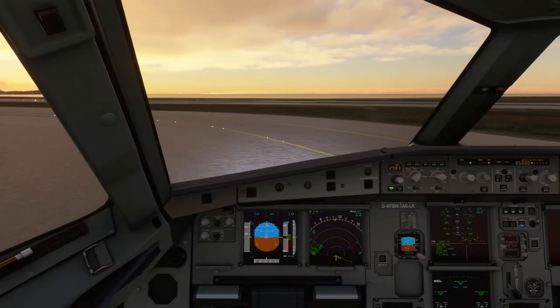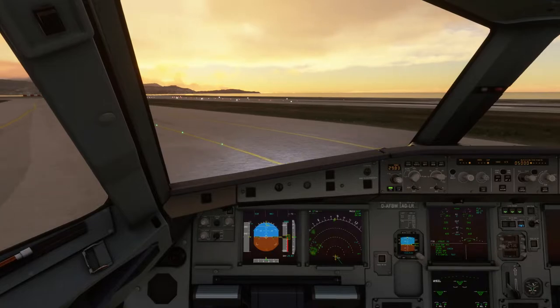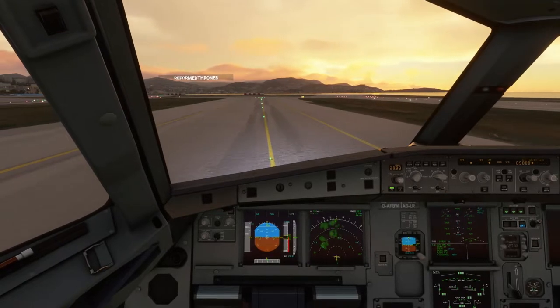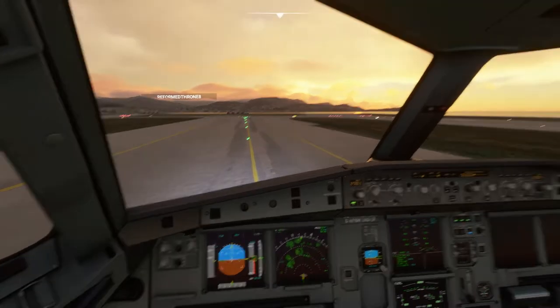Again at 717, hold short, Alpha 12. Dutch again at 717, ground. Swiss 76 Juliet, hold short, Alpha 12. Hold short, Alpha 12, Swiss 76.